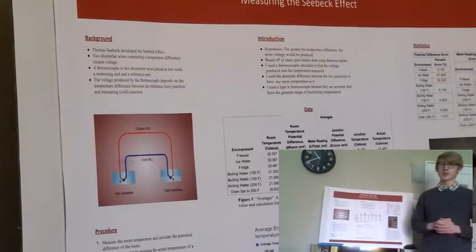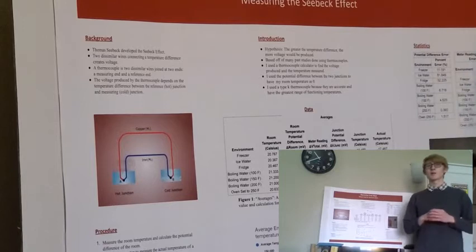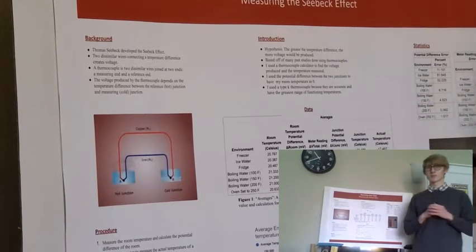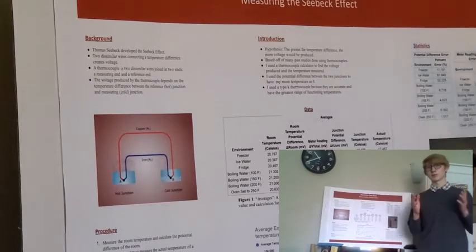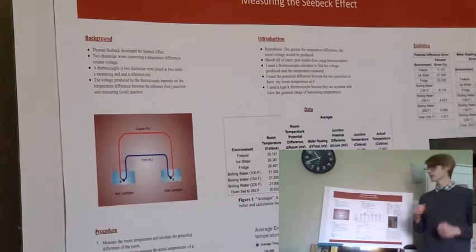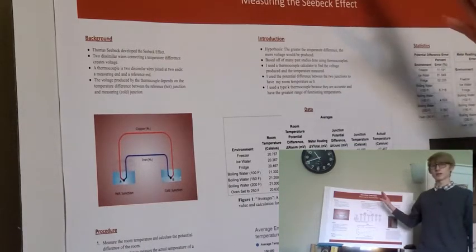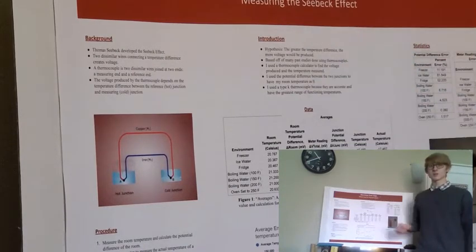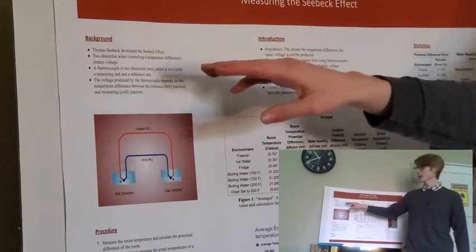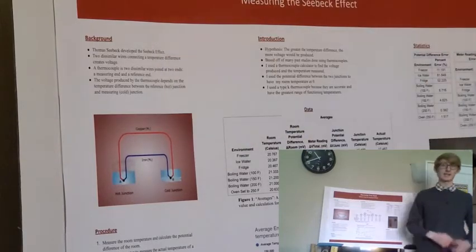So thank you. Now, have any of you ever wondered what science goes on in your refrigerator to keep your food cool? Well, in most refrigerators, they use what is called the Seebeck effect. The Seebeck effect was discovered in 1918 by the man for whom it was named, Thomas Seebeck.